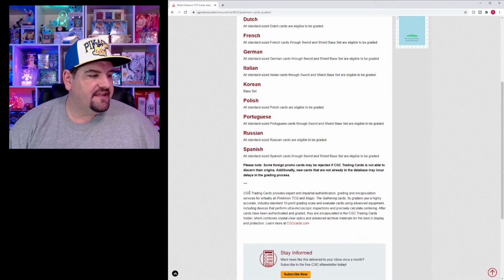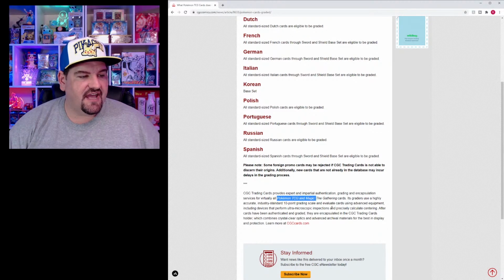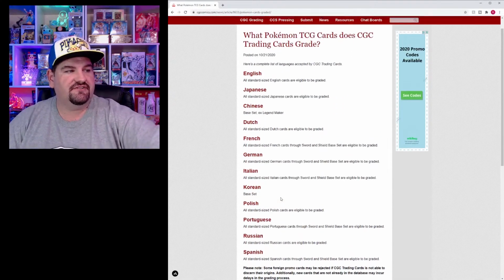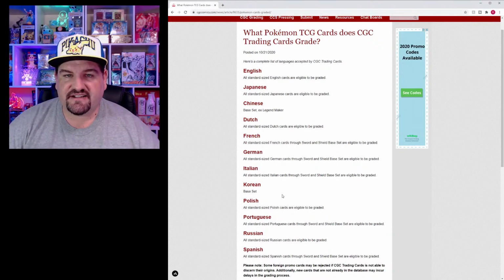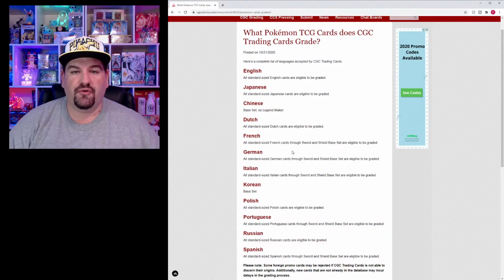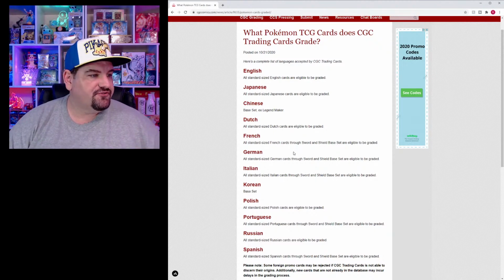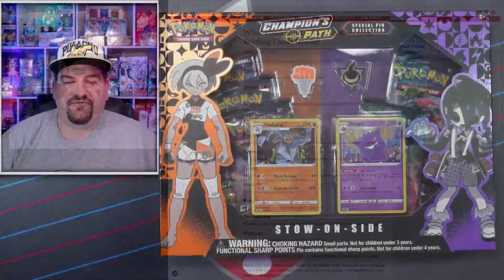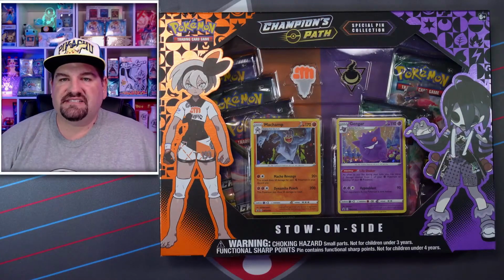And then they've got, CGC Trading Cards provides expert impartial authentication for Pokemon and Magic the Gathering. So, very nice information here, especially for those of us that like collecting the foreign stuff, because now you have more opportunities to grade your cards, which, you know, some people really like to grade their cards. So really cool bit of info there from CGC.